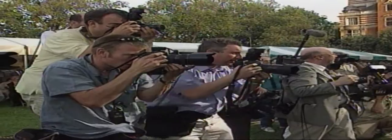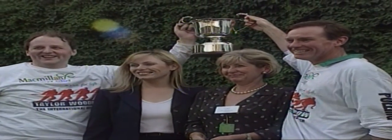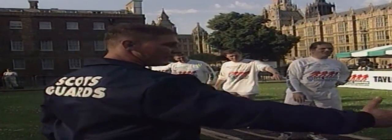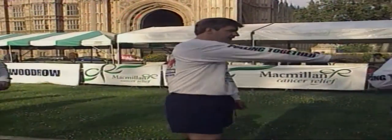Nick Young of the Macmillan Cancer Relief Fund appreciates how lucky they are to have supporters on both sides of the House and on both sides of the House of Lords. Cancer is an issue that touches everyone. It can just as easily touch members of Parliament as ordinary people.